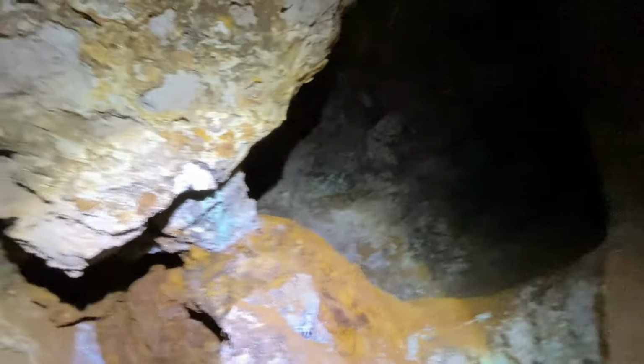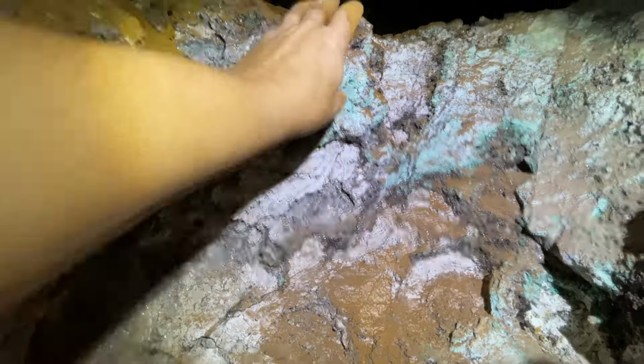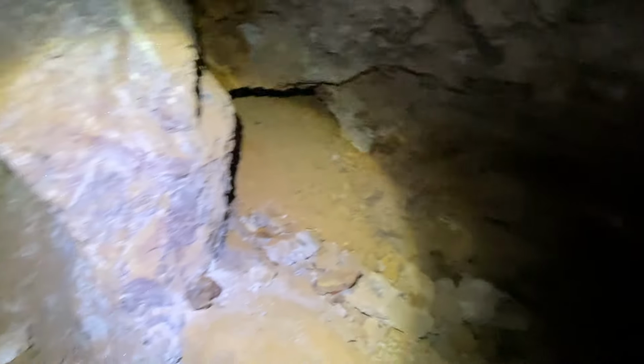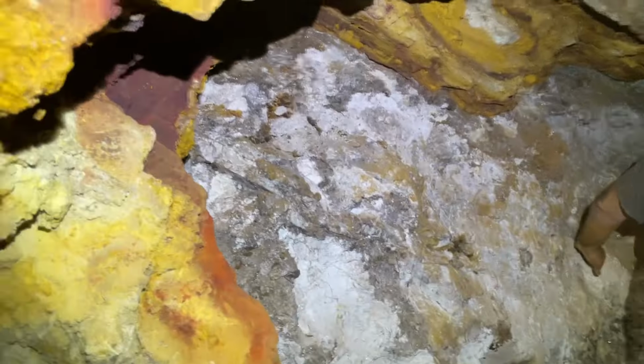Let's go down over here a little bit. Find the steps. Look at that. I can't break that off with my hand, so I'm not gonna worry about it. There's plenty of pieces on the ground. Ooh, look at that. And Aaron, I believe, is up in there. All right, I'm gonna go back up in there to where Aaron is. Long slag type piece.